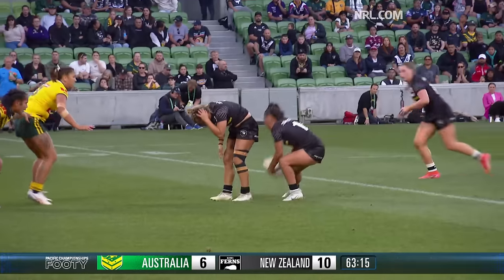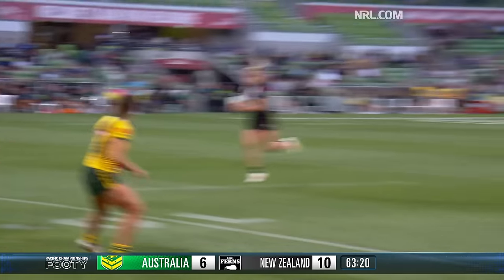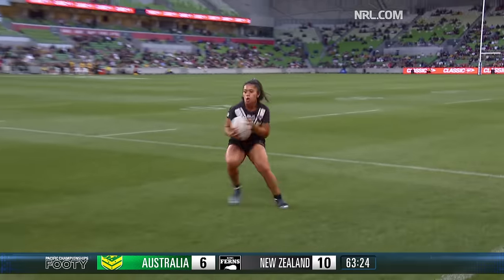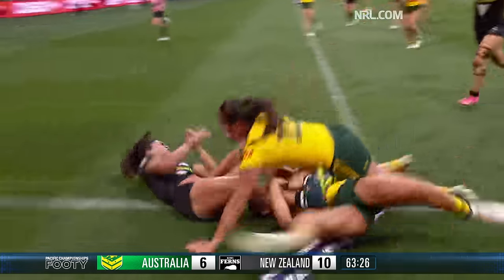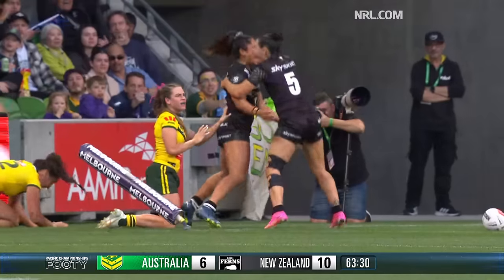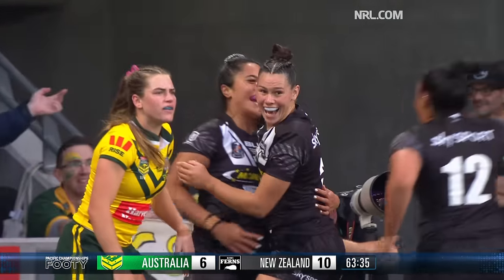But in the lead up, they just looked so dangerous. They found numbers on the right edge and they come back left. Their setup play, they were giving themselves enough time and space to be able to choose the right option. Jess Sergis came in. Jakaya Whitfeld had a really big job ahead of her, and then Tafuga's footwork holding her up, outstanding.